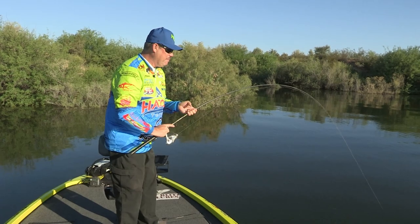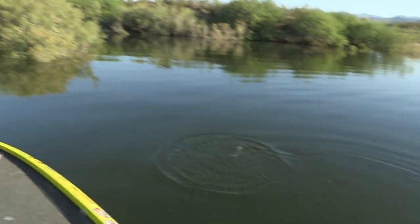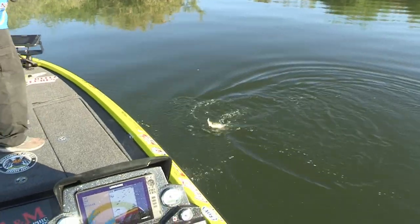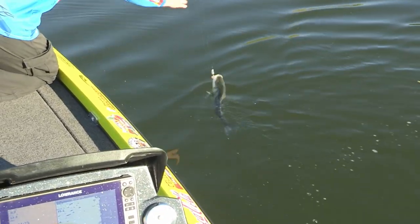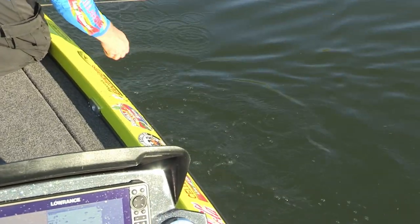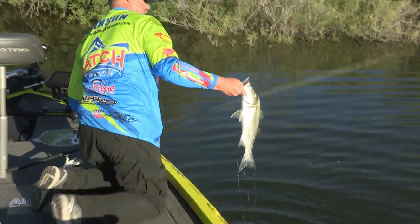That's not even a real giant, but man, they got shoulders. Oh my goodness. Oh, come on, son. You know that was fun. I saw him out here jumping. I was going across the cove here and decided, oh man, that looks like a good fish. All right, bud, you're done. Gotcha. Look at that.